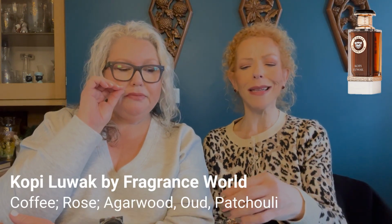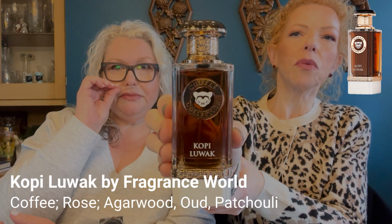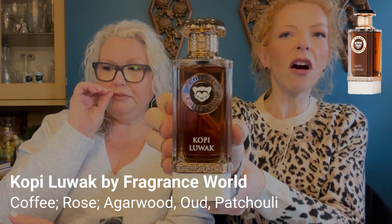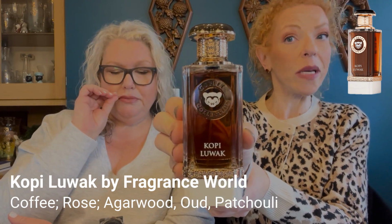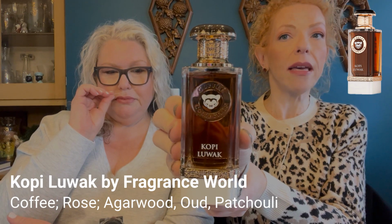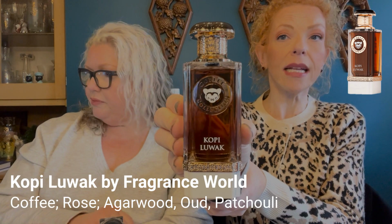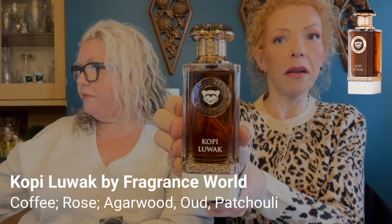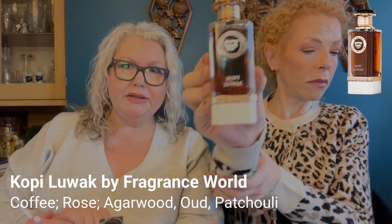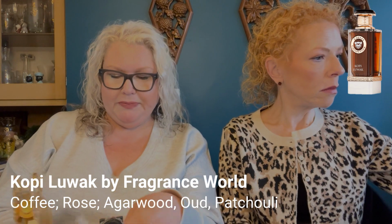It's a fragrance roll-on. It's less than $40. And if you like coffee, you will love it. I think this is a really great option because it's definitely coffee, but it's not sickeningly sweet and it's not overly bitter, which is a very hard combo to strike, in my opinion, when it comes to a coffee fragrance. But this one has done it, and I really can't say enough about it, especially for the price point. Really, it's great. It's very good.